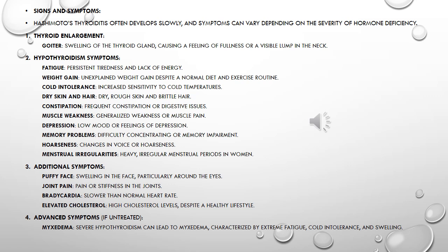Signs and symptoms. Hashimoto's thyroiditis often develops slowly, and symptoms can vary depending on the severity of hormone deficiency. 1. Thyroid enlargement, or goiter: swelling of the thyroid gland, causing a feeling of fullness or a visible lump in the neck. 2. Hypothyroidism symptoms. Fatigue: persistent tiredness and lack of energy. Weight gain: unexplained weight gain despite a normal diet and exercise routine. Cold intolerance: increased sensitivity to cold temperatures.